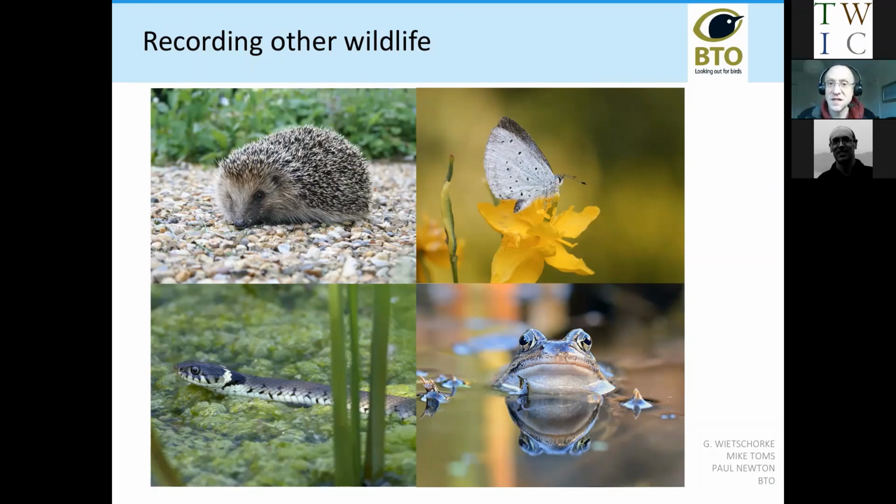So if you visit the BTO website, British Trust for Ornithology website, you'll be able to find out about the Nesting Neighbours nest recording, which of course is more of a spring thing, and you can get your teeth right now into the garden birdwatch scheme, dead straightforward and a way of contributing to this bigger picture of understanding.